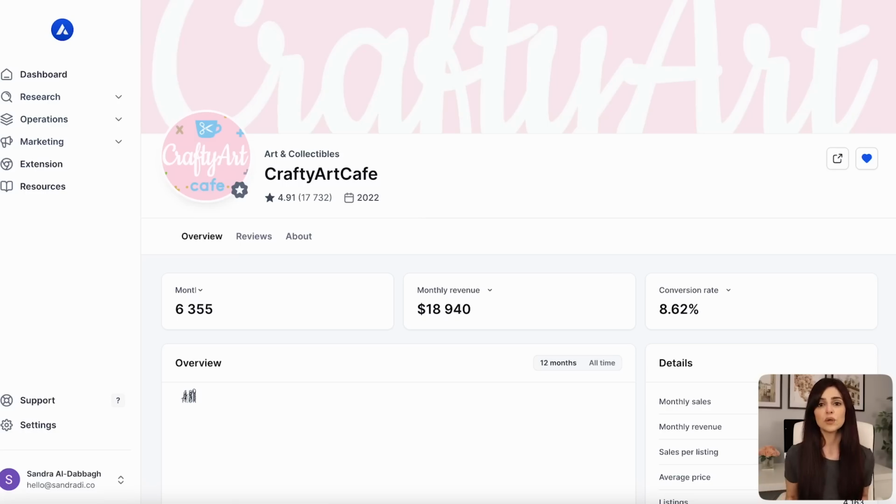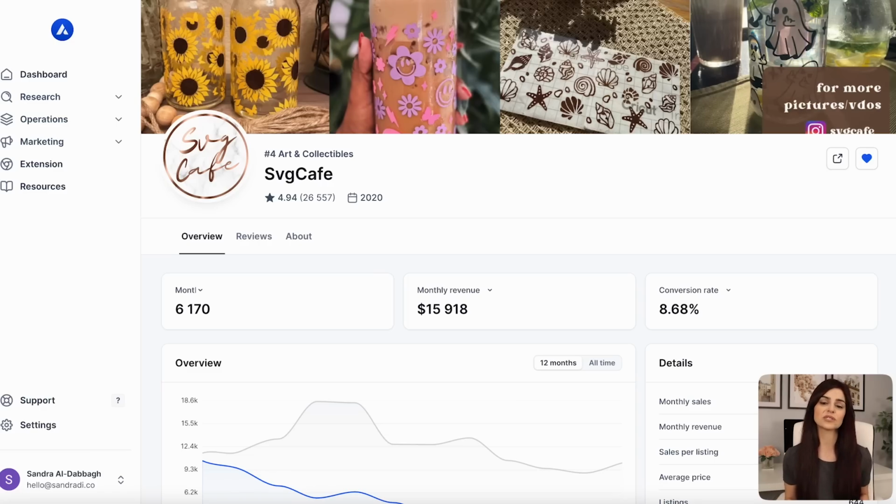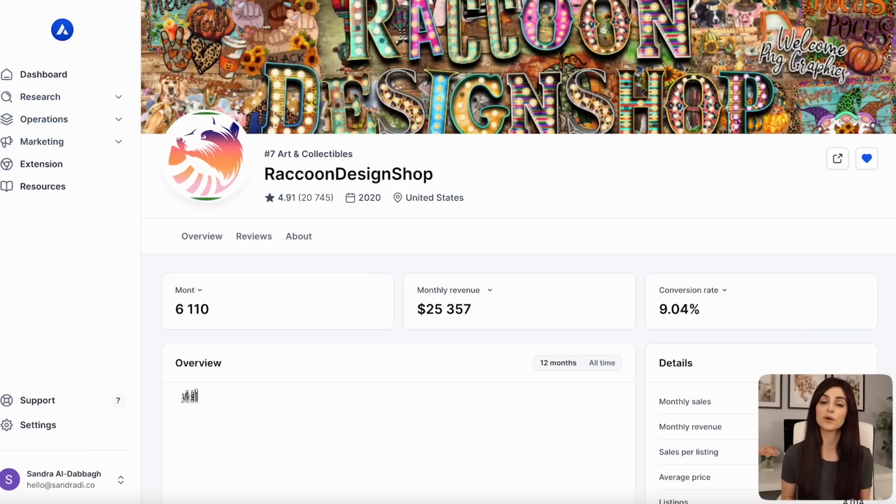These are just a few that have popped up on the list in my Alura search. They all have their own unique aesthetic, and they typically cater to other Etsy sellers that want to purchase these PNG files to place on their physical products that they can sell in their store.